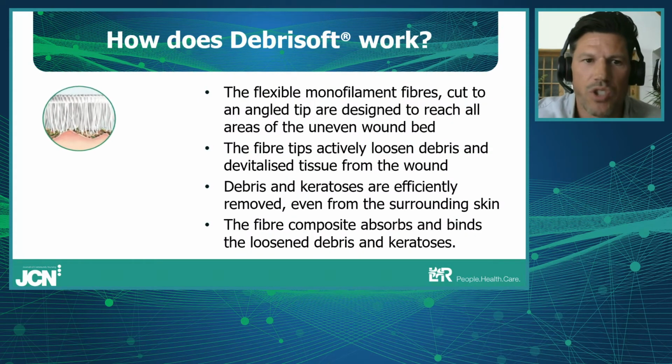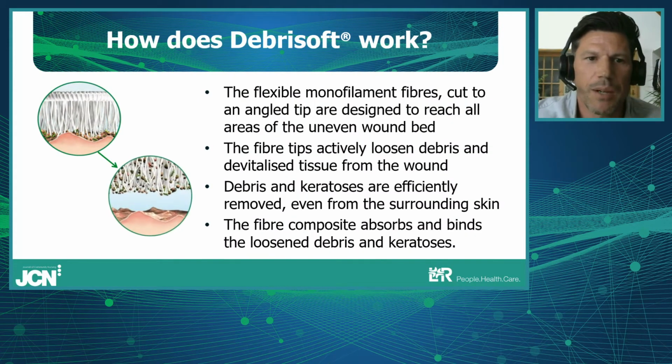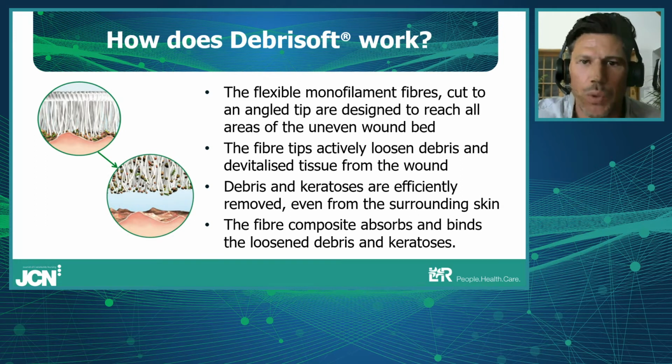So how does Debrisoft work? Each Debrisoft product contains millions of unique, flexible monofilament fibers, cut to an angled tip and designed to reach uneven areas of the wound bed. As we move the Debrisoft over the affected area, the fibers safely loosen debris and devitalize tissue from the wound and skin without damaging any healthy granulation tissue.